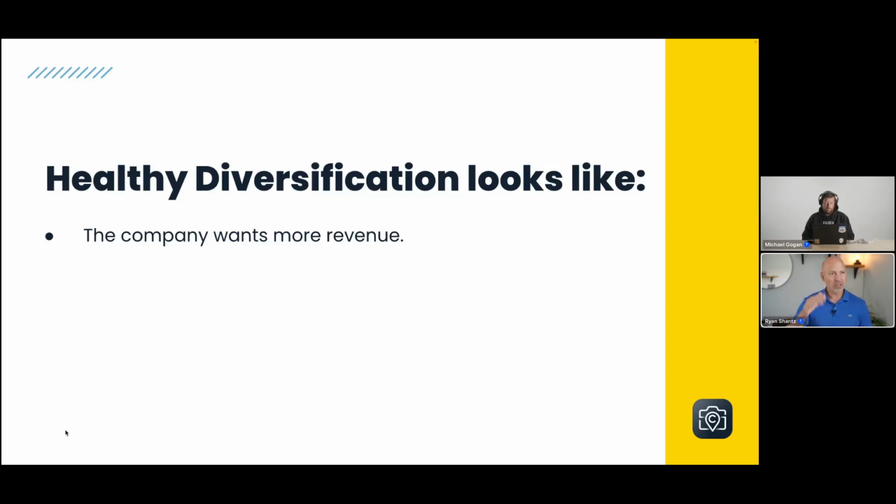So we're going to go through what healthy diversification looks like and why. The first one is the company wants more revenue, which is a pretty obvious one. We're all looking for that. The second one is we want less economic risk, and that's where this insurance conversation will get really interesting.